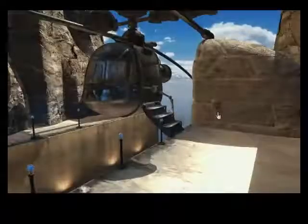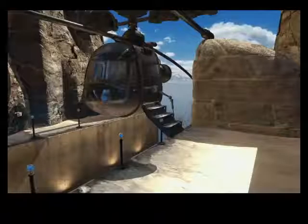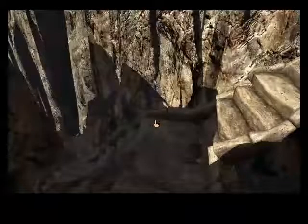We want to head back to that tram. There we go. Yeah, so like I was saying earlier, you can see that there's no button here. So that's probably what that button up there does. So let's head on back. Alright, two ways to go, up or down. Let's go down.